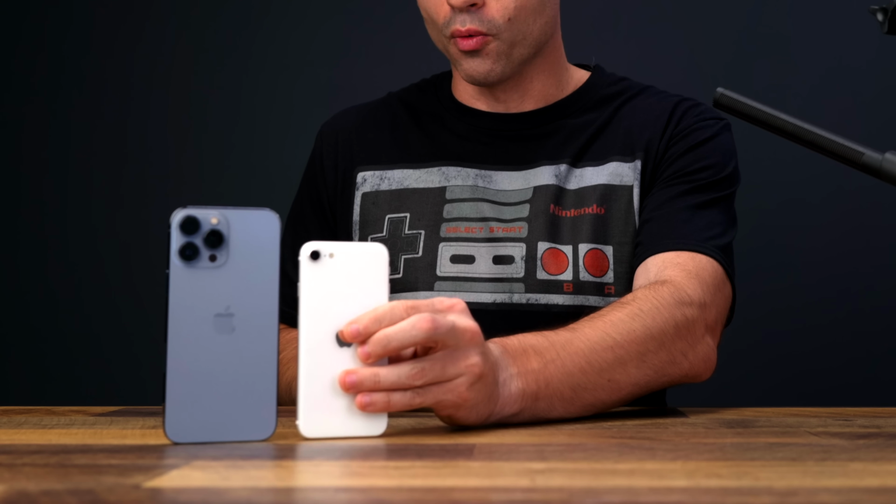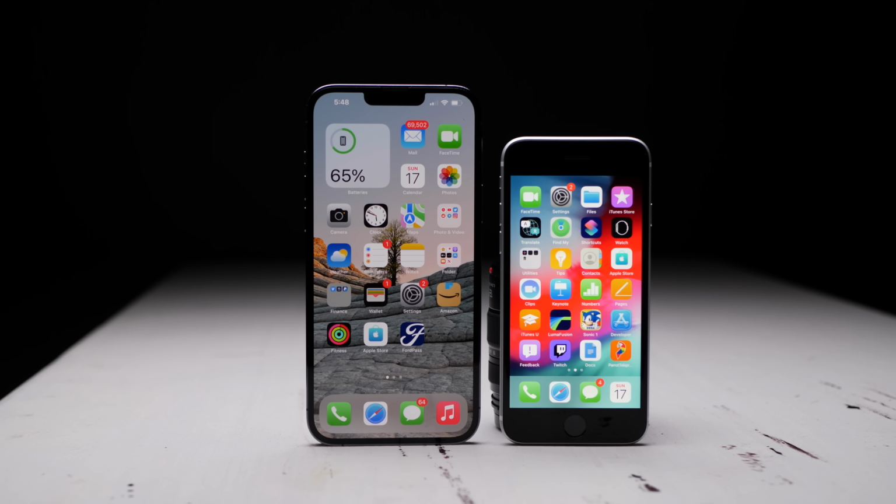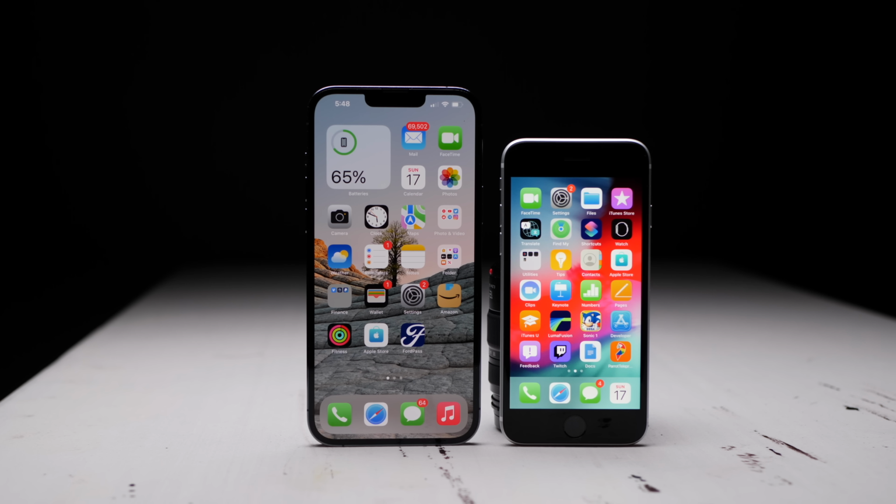If we widen the aperture a bit and look at the rest of the physical differences, you'll notice the Pro Max dwarfs the SE. I mean, look at this thing. It's gigantic. It's like the phone that can eat other phones. This whole video is subjective, but this part skews a little more into subjectivity than the rest. Some folks will love the bigger size, and some folks will absolutely hate the bigger size.